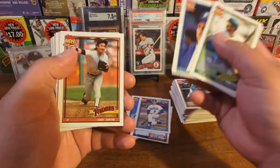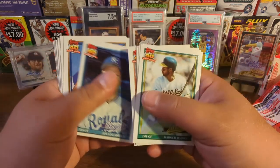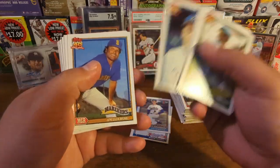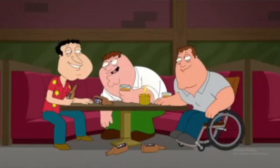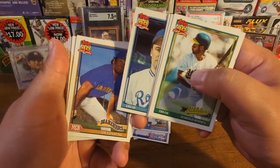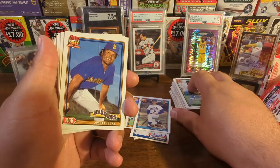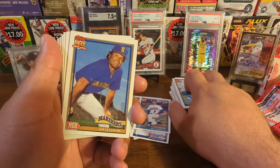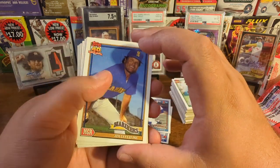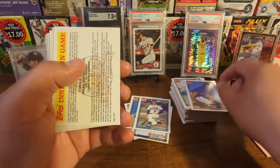Bud Black, Eric Show, Jim Eisenreich, Jim Lefebvre. This is everything about it's a clam. I love it. Look, it's the same facility. This had to have been like Arizona or someplace where they do spring training, because you see that same background in the Ken Griffey Jr. '89 Bowman, so that's pretty cool.